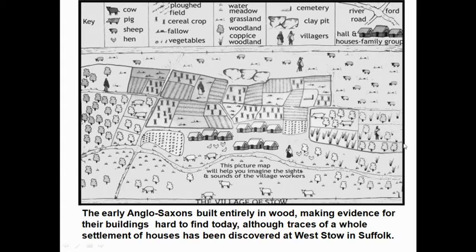So it's very, very old fashioned. And they're doing all the farming by hand. And you can see here a little diagram showing a cemetery. Now that's going to be important for today's lesson. And here's a cemetery there. And it's right in the middle of the village.